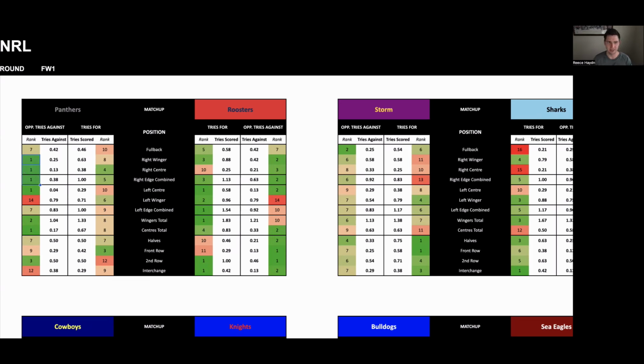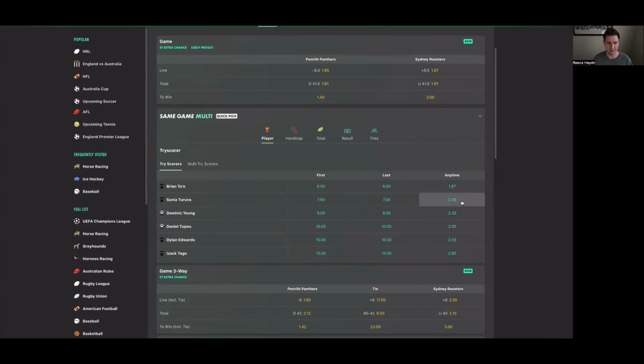especially considering he is at the longer odds of the two of them. And on Bet365, he's paying even money to score a try. So at the $2 mark, you can see Toho at $1.87. So definitely with these situations, much prefer to be with Taruva.